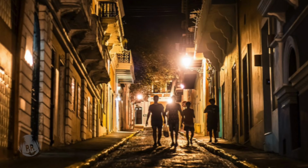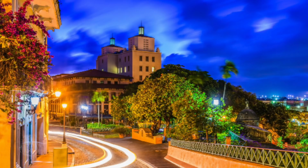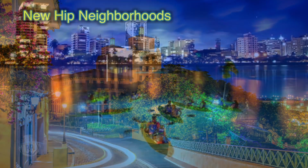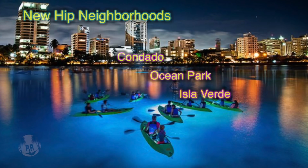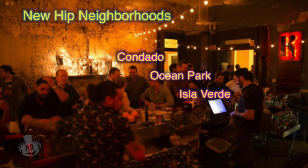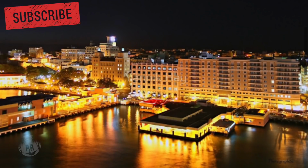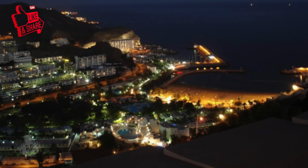Old San Juan is very romantic after dark, with wrought iron lanterns glowing across cobblestone streets and the sounds of salsa, flamenco, and jazz coming from restaurants and clubs. And for something a bit more modern, head to some of the newer and hipper neighborhoods like Condado, Ocean Park, or Isla Verde, where you'll find beach bars and live music, as well as plenty of casinos and nightclubs. So the DR definitely has a great nightlife, but I give the advantage to Puerto Rico, which has a better variety and something for everyone.